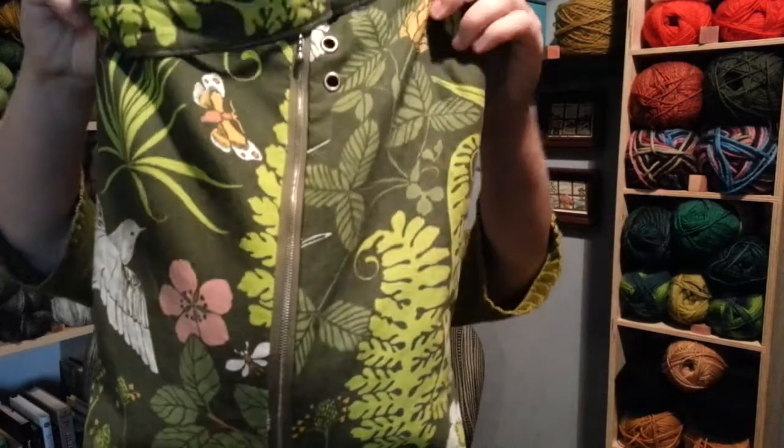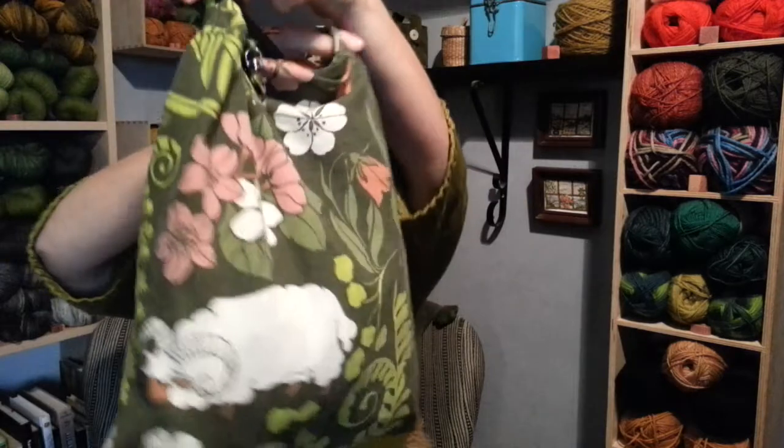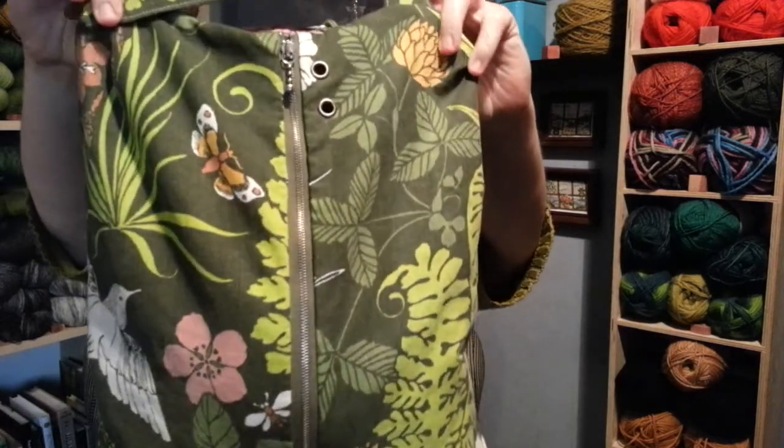And then in this bag I showed you last week with the sheep and the leaves and the birds and the butterflies and the flowers and everything. Another retro fabric I love. The bag is by the same woman, Retro Stuff.